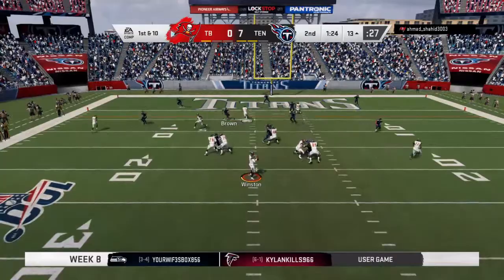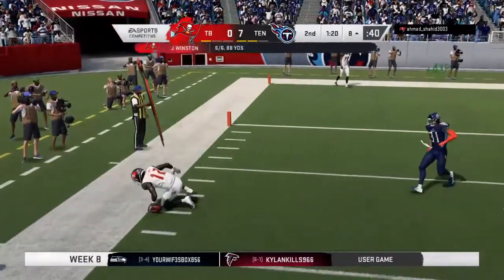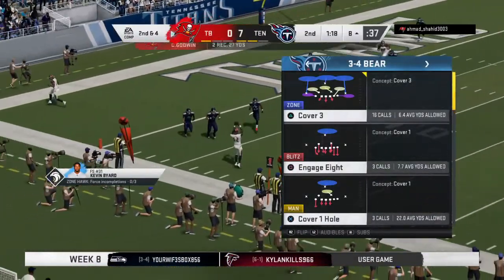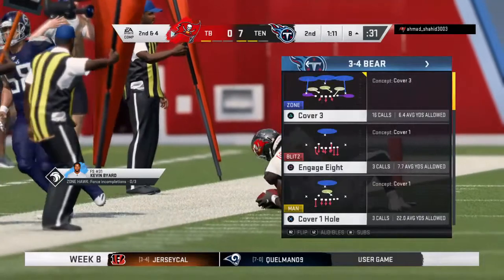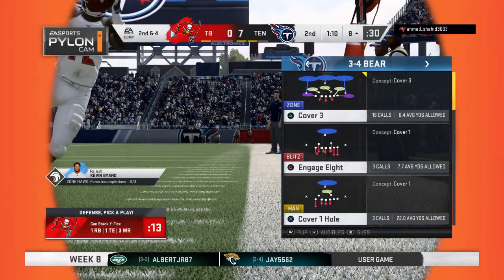From the red zone now, Winston. That's complete to his receiver, Godwin. A gain of 6 there on first. When you see zone defense and you know you've got a drag route on as your primary call, you've got to be really careful as a passer about how far you let your guy go because he might wander into some tough coverage.